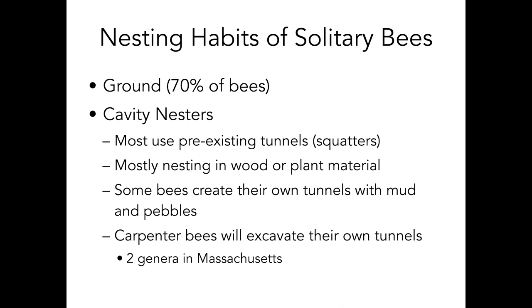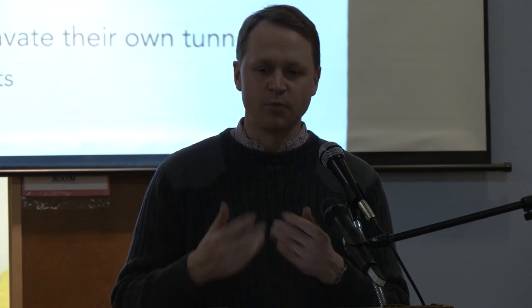There's also a few species, like your bigger carpenter bees, the bees that might get in your face around your house or if you've got some rotting wood, that will chew out their own holes and nest in there. There's two groups that do that, the larger carpenter bees, which we have one species, and then a smaller carpenter bee, this really beautiful metallic blue. There's four species in Massachusetts that do that.